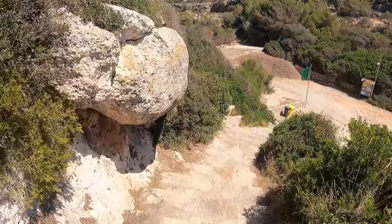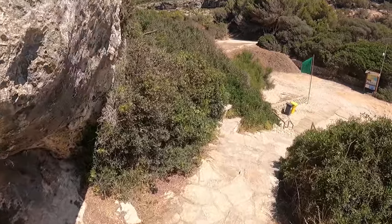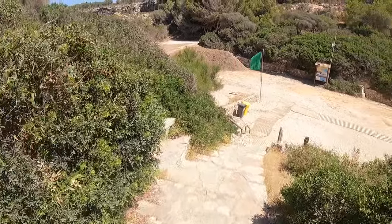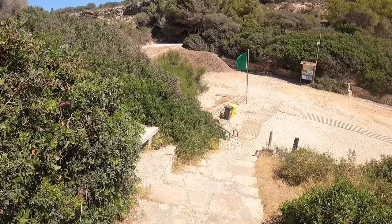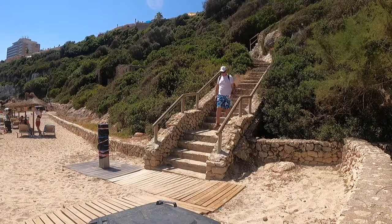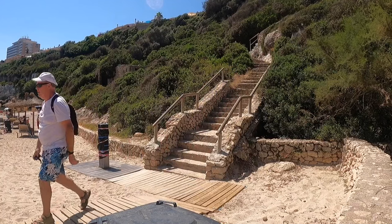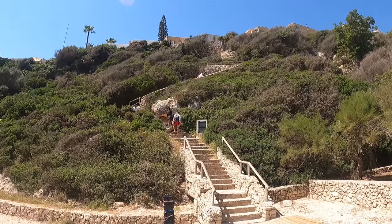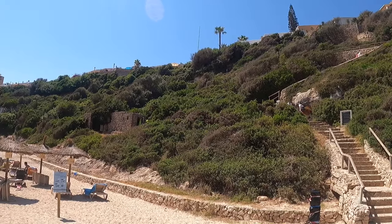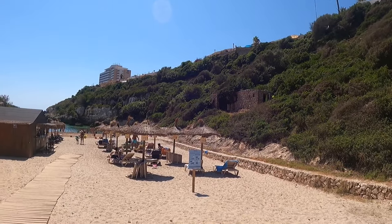Today's temperature when I was coming down in the car was 36 degrees. At one point it hit 38 degrees. So it just shows you what temperature it is today, and it does really feel that heat. Along the top there's a path, takes you right round the cliff's edge. Some beautiful views. That's where we'll be going when we leave here. Let's go and have a paddle.